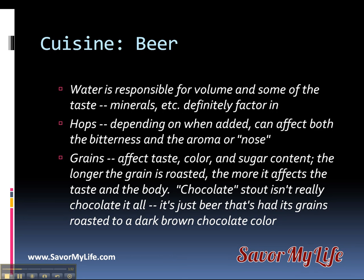Now, grains are very important because they affect taste, color, and sugar content, and when it comes down to it, the longer a grain is roasted, the more it affects the taste and the body. Chocolate stout isn't really chocolate at all. It can be kind of confusing. It's just beer that's had its grains roasted to a dark brown chocolate color.